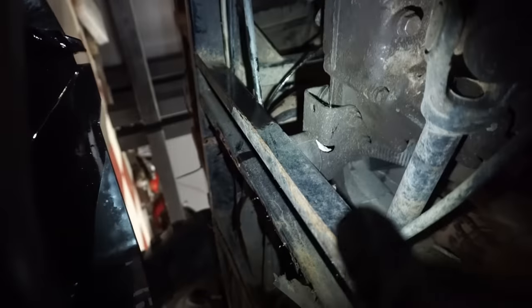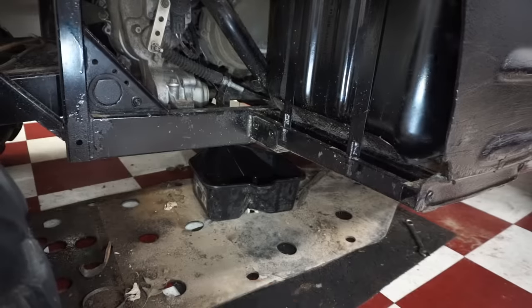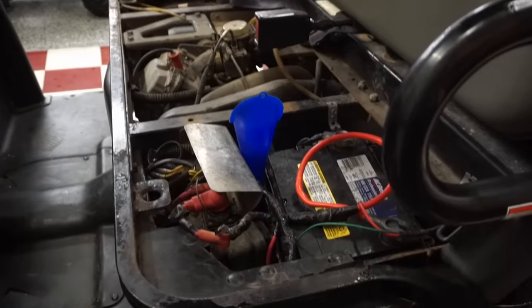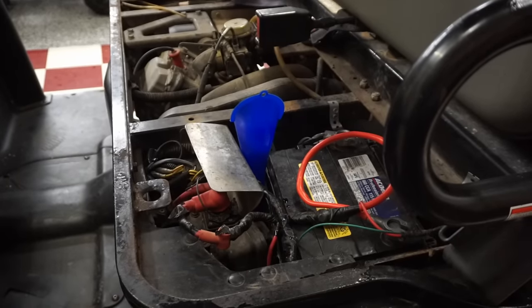All right, let's see, we got the skid plate off, so that helps. So the bolt is right, where is it? Right there. You can see it's draining in there. All right, the fill area's right here. I'm gonna use 2 quarts of oil. It's 10W40. I'm gonna pour that in.